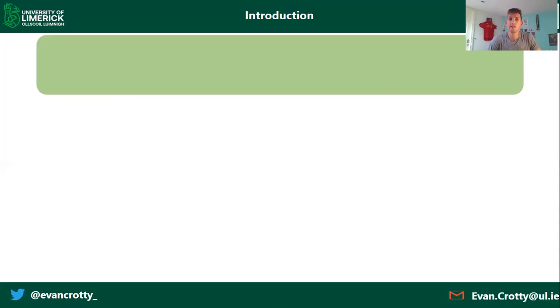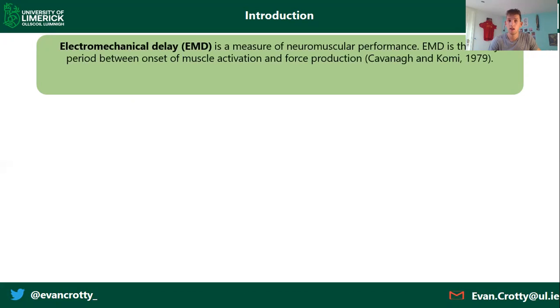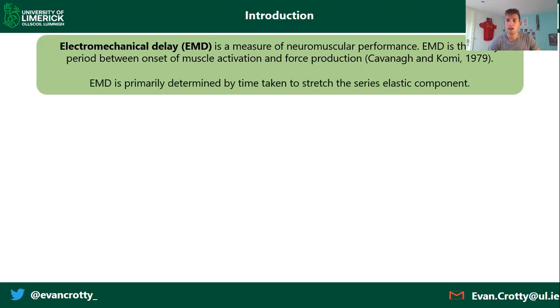The purpose of the study is examining a key component of explosive torque performance, electromechanical delay, which is a measure of neuromuscular performance. EMD is the delay period between muscle activation and force production and is muscle specific. And EMD time is primarily determined by the time taken to stretch the series elastic component to the point where muscle force can be detected.